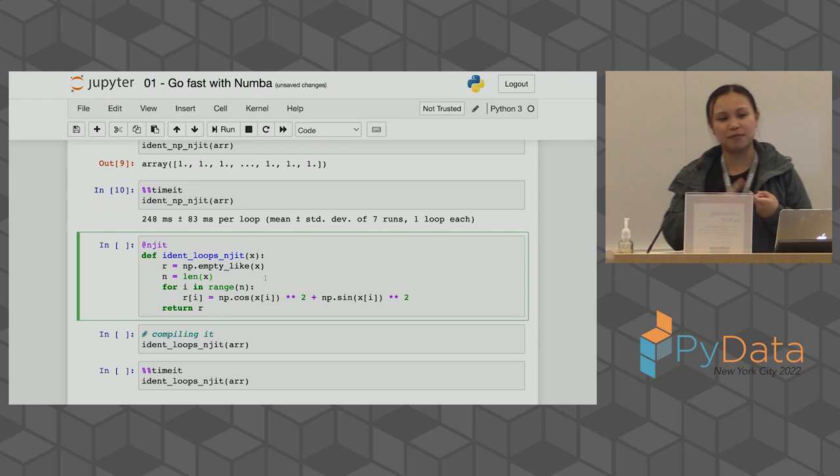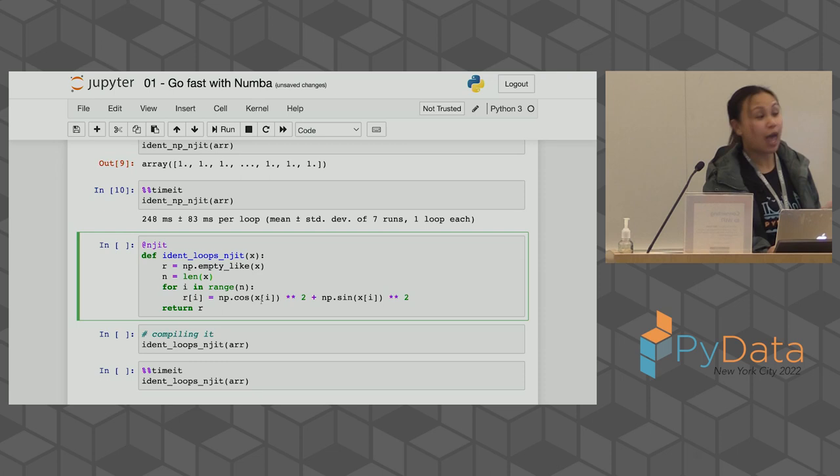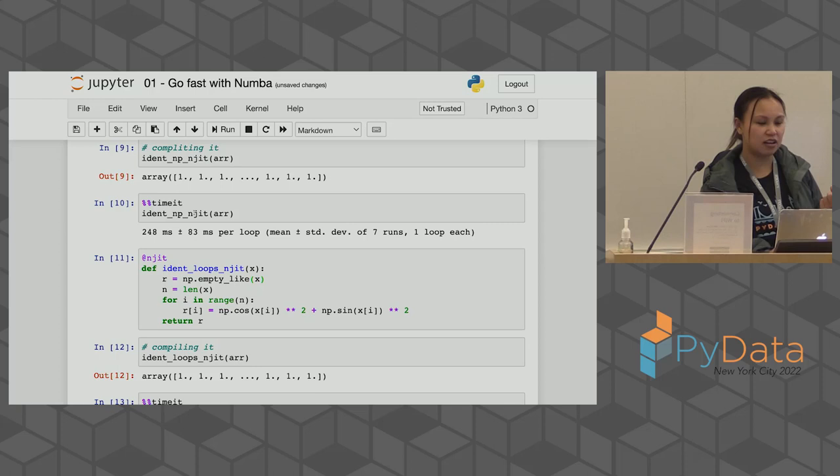Because again, remember that Numba is really good with looping. So when we have the loop, originally this thing is super slow and you should never do it. But now, because for some reason you may have to do it, Numba can help you. So let's see. This one is almost the same time as this operation, the one with the vectorized operation.